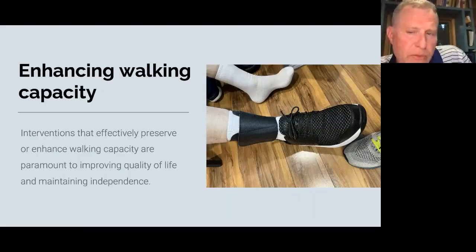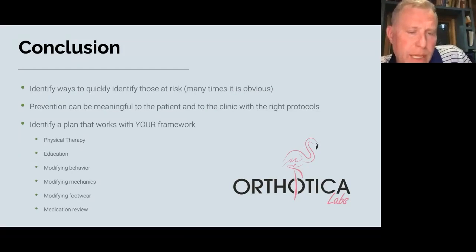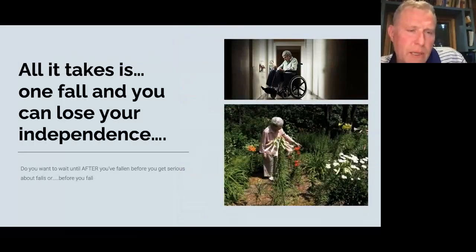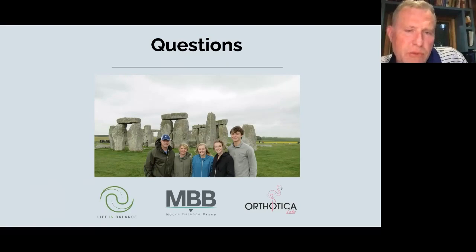Again, making sure they're in the right footwear is key to this. We want to identify a plan. There has to be a plan, especially for our MIPS qualifying factors. That plan should include modifying footwear, modifying mechanics through some type of orthosis, education, PT. And what's this all about? It's about really doing something as opposed to nothing, because all it takes is one fall and you can lose your independence. Thank you so much for your time.